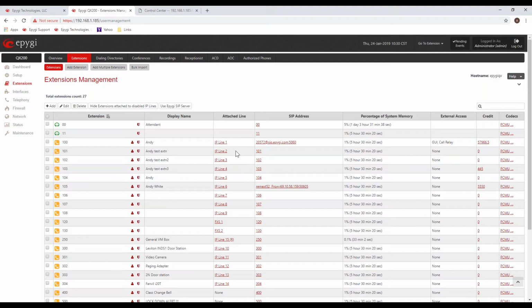Each extension, here in the middle, gets assigned to a line, in this case an IP line. So if I wanted to define the device that's going to be configured on this extension 100, I would need to go to IP line number 1. And it's there that I would define the device type, the phone model, etc. So you can see how each extension has its own IP line or FXS port in the case of extension 120.